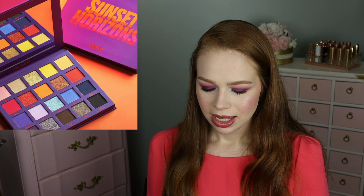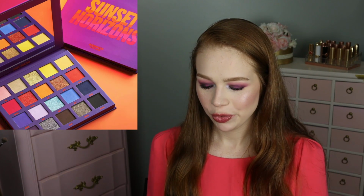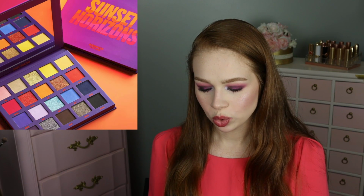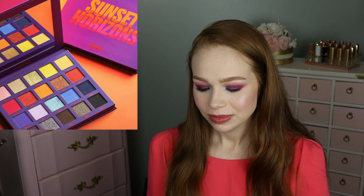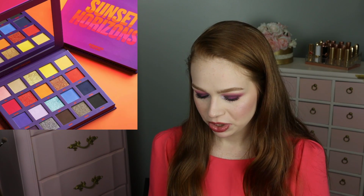And then they also released another palette, which was called the Sunset Horizons, which is cute as well. It's got a row of yellow, a row of orange, a row of blue, and then a row of cool toned neutrals. And again, the shimmers look so, so intense, but I don't need it, so I'm talking myself out of it. But I did want to go ahead and mention them because they're beautiful. And I think, let's see, I'm pretty sure that's everything.